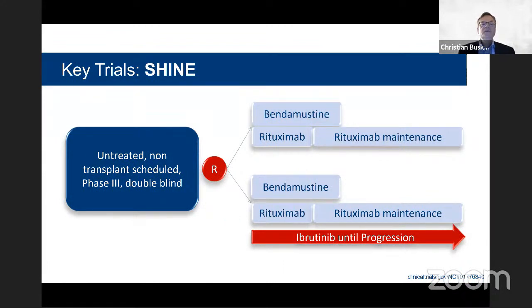patients with mantle cell lymphoma. But of course, first, we don't have, of course, always these very good prognosis patients. And secondly, we need randomized trials. And you see here the concept, which is, of course, very intriguing, but still conservative. So you have untreated, non-transplant eligible or scheduled patients. So it's not for the elderly patients. Double-blind, phase 3, so a very important trial.